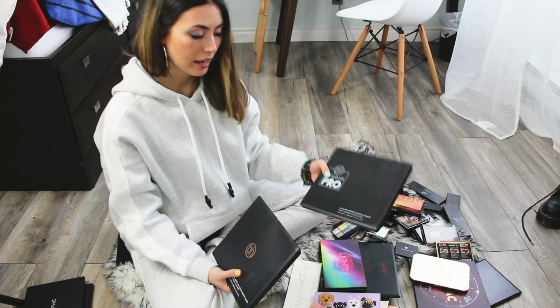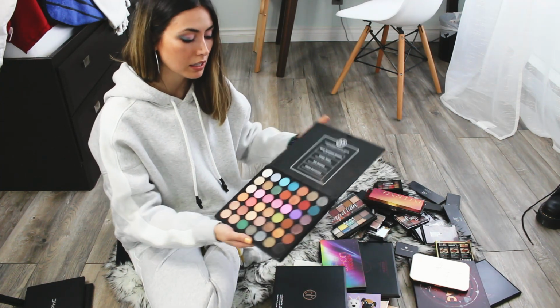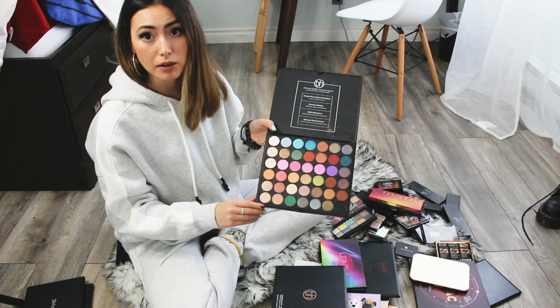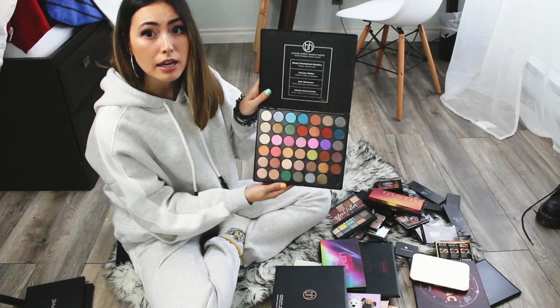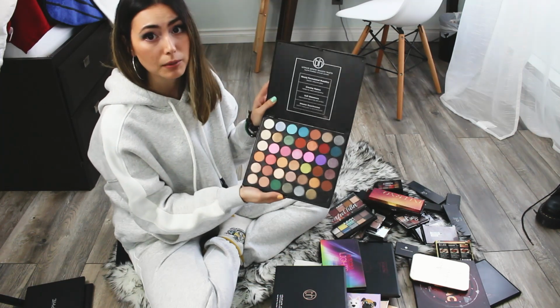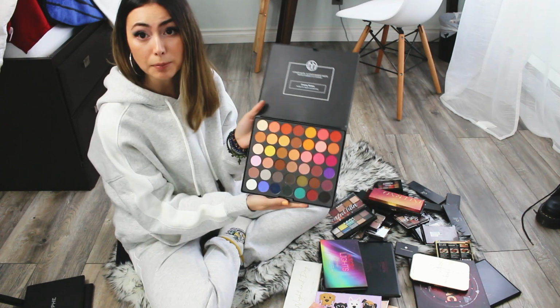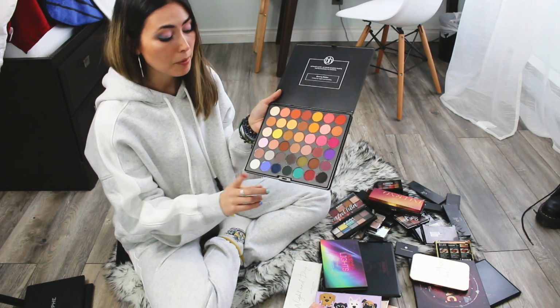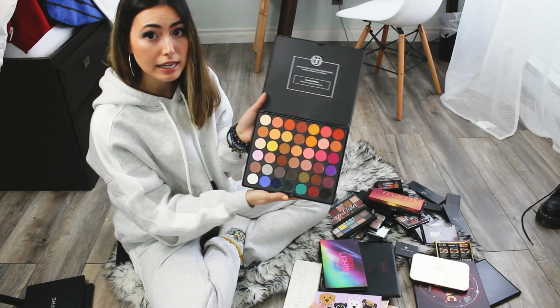BH Cosmetics has these ultimate eyeshadow palettes that are huge. I love both of these so much. I think they are some of the best quality eyeshadow palettes. This one I talked about a lot. This is their Ultimate Artistry palette. It's the one that I used in the month of March, and I love it. It's one of my all-time favorite palettes. And then you guys already know that my palette of April is the Ultimate Matte eyeshadow palette, which just has all of these beautiful tones in it.